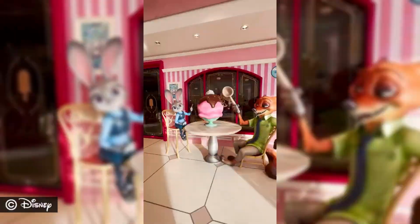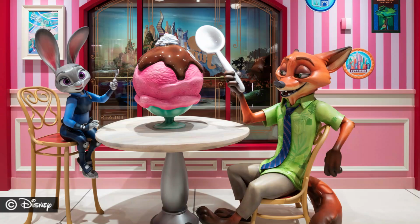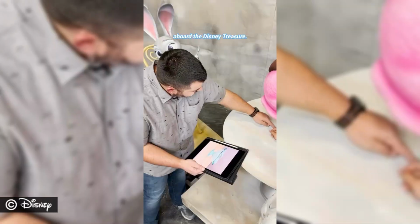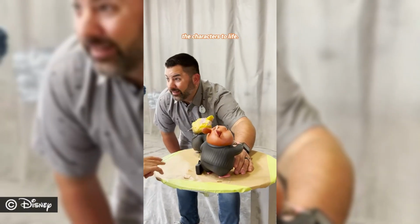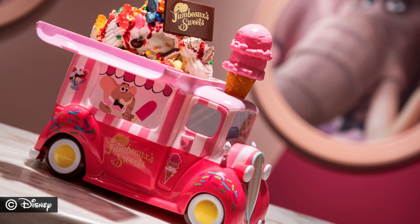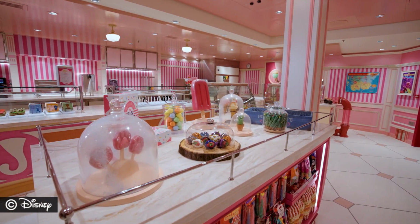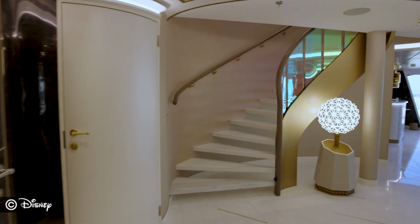My favorite part of this area is how Walt Disney Animation Studios worked alongside Walt Disney Imagineering to create this exclusive figure of Nick and Judy with this giant bowl of ice cream. Looked like they have stepped right out of the screen. There's even some lemmings here eating their little popsicles with a hyper tube. And if you really want an awesome souvenir, the Disney Treasure has an exclusive ice cream truck container that you can only get at Jumbo's Sweets. So if you want some sweet treats while you're on the ship, well then make sure to stop by Jumbo's Sweets.